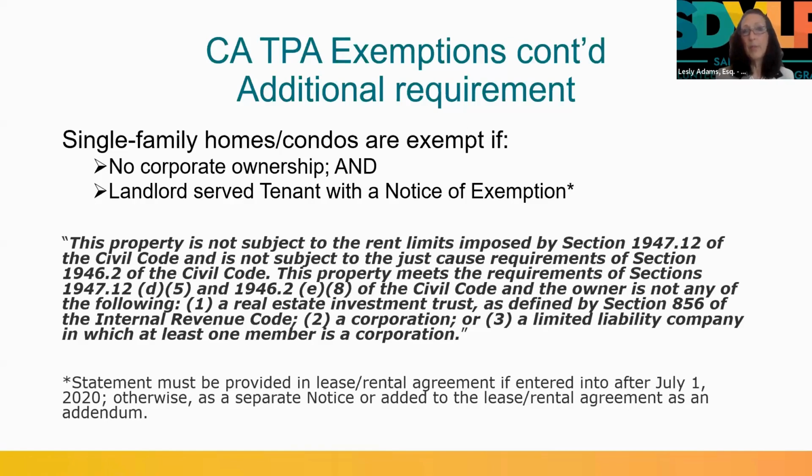So if you're sitting out there and you're thinking, wait a minute, my lease started after July 1st, 2020, you might want to have a look at it. Is the notice of exemption in your lease? Or maybe your tenancy is subject to the Tenant Protection Act. It all depends. It's a very fact-specific analysis.